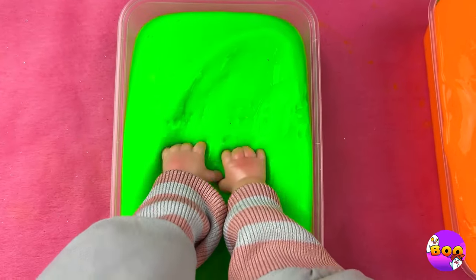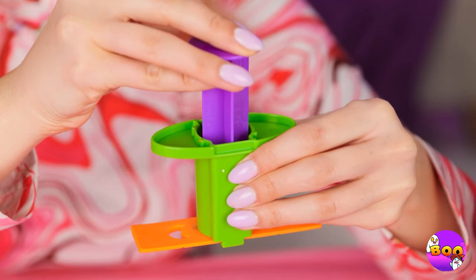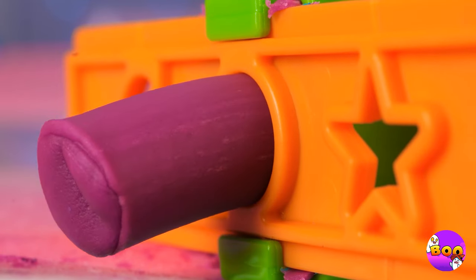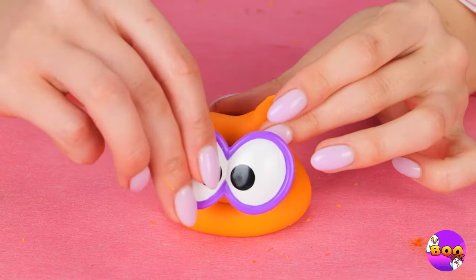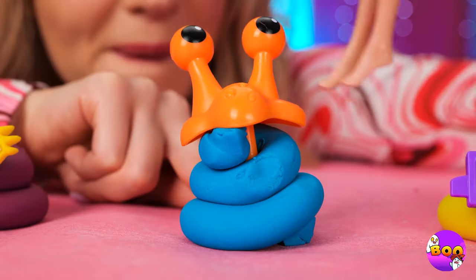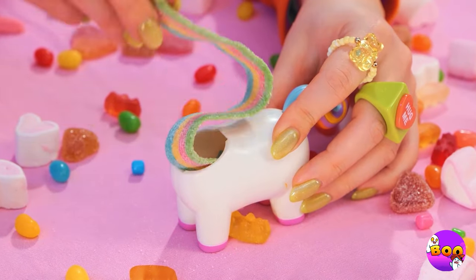Ooh, slime! Feels so squishy. You know what else is squishy? Play-Doh. Especially when we play with all sorts of colors. Look at all our new little buddies. Ooh, watch where you step. It's Candy Unicorn. She just loves rainbows.